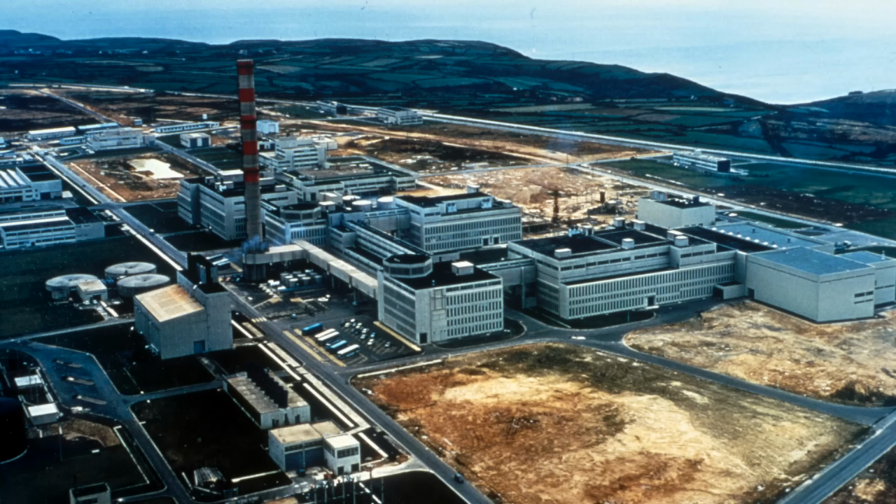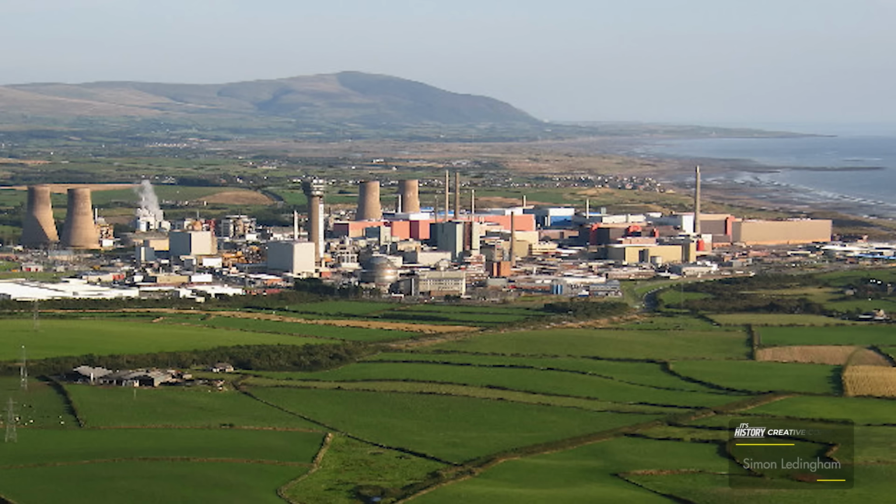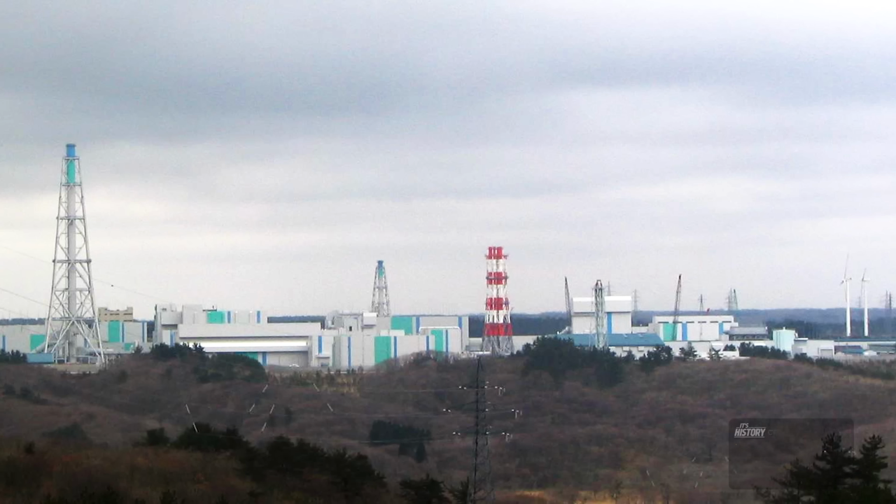You see, globally, the idea of reprocessing wasn't just theoretical, it was already underway. A facility of the kind had begun commercial operations in France, while the UK ran similar efforts. Japan and the Soviet Union were also investing heavily as well.